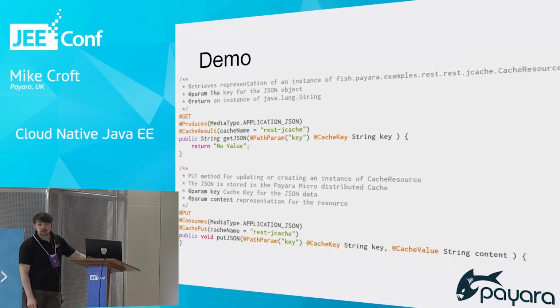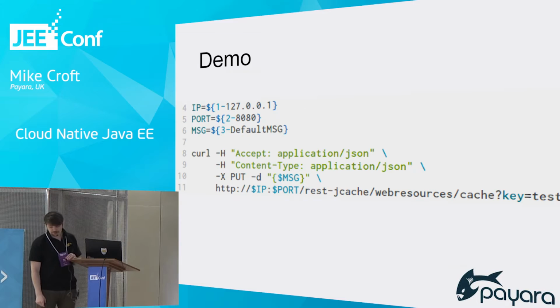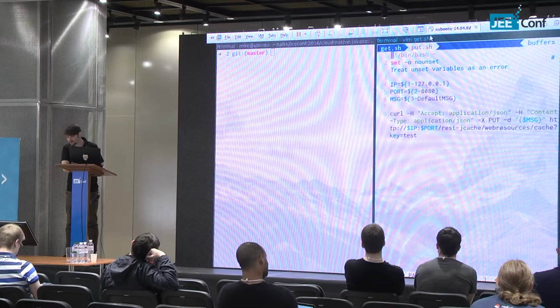Some of you might not be able to see the one at the bottom, but that's just the put method. And really, the only difference is that in the put JSON method, we've got an extra @CacheKey and @CacheValue to accept the value that you want to put. I've also got a couple of scripts just to save me on typing. This is a script to encapsulate curl for doing puts, to put a few default values into the cache, and another one here to do some gets. So let's do it here. You can see there, that's my put.